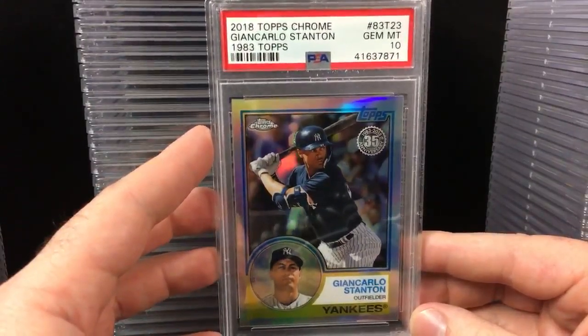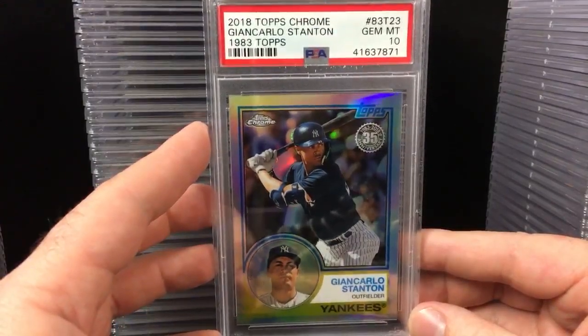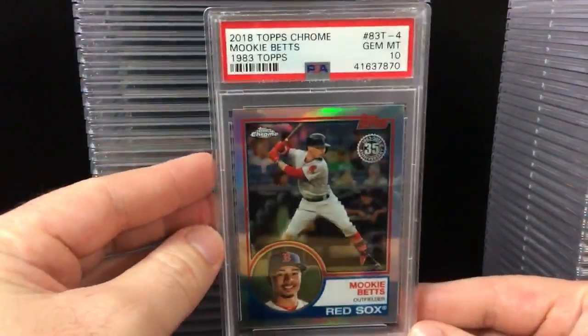Love this set, the 1983 Topps set. Refractor shine to it. Got a PSA Gem Mint 10 on the Giancarlo Stanton. It's one of those sets that I would just love to do the entire set. The whole Gem Mint 10 run, that would be amazing. Don't know that I'll actually do that, but it'd be really cool.